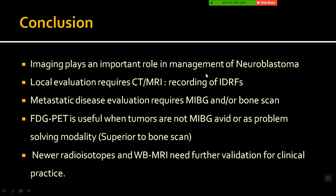So to conclude, imaging plays a role in diagnosis, staging, response evaluation, and follow-up. Right? Everywhere imaging plays a role, and it is very specific for neuroblastoma. That's why we need to know neuroblastoma in detail if we are going to practice it. You can use RECIST and all those things, but remember that it's not really going to decrease in size. You should not call it not responded and all these things.